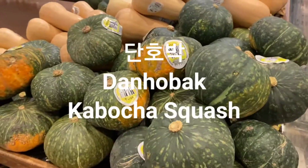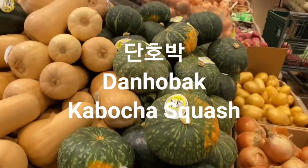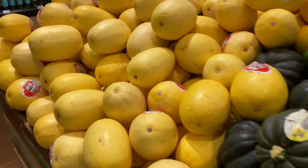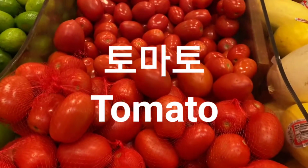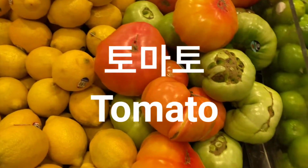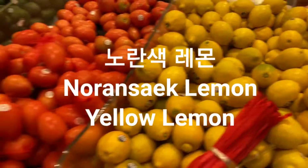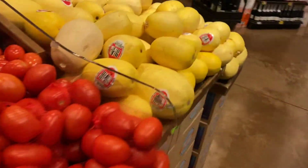그다음에 얘는 단호박이에요. 단호박. 호박인데 it's a pumpkin, but it's a 단호박. 알죠? 이거 very sweet. When you steam them, they make a butter that's so sweet. 이건 그냥 호박. 그래서 멜론. 그다음에 이거는 토메이토. 한국 사람들이 Korean 토마토라고 해요. 토마토. Big tomato. 토마토가 커요. Okay? Lemon is so yellowish. So yellow. 노란색 레몬. 아보카도는 초록색. So green 아보카도 초록색.